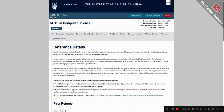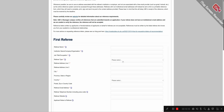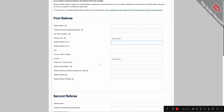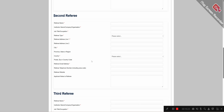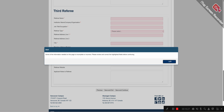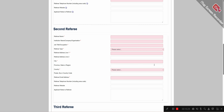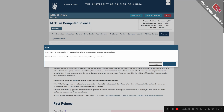After that, you can click on references, first referee. Referee type: academic or professional. If you are in a job, you can go for professional. If you are in university doing your masters or anything, you can just submit academic as well. Then second referee, and then third referee. Three references are required here. These are mandatory. After that, click on continue, and then click on application summary.